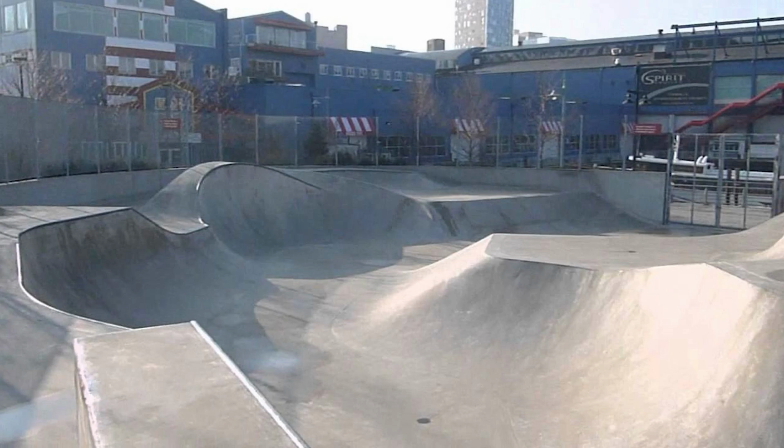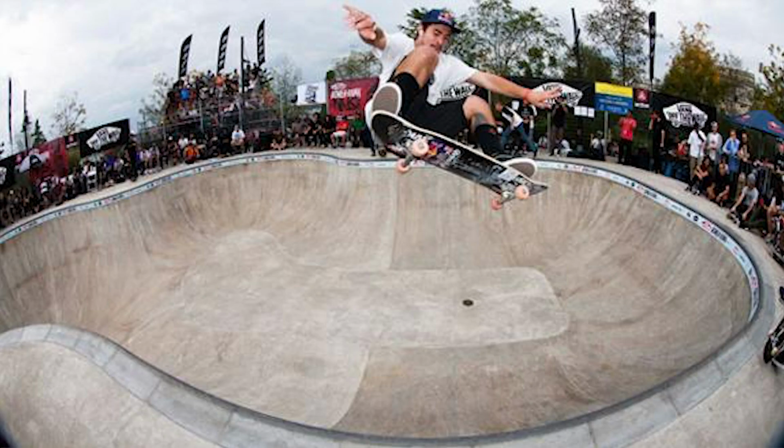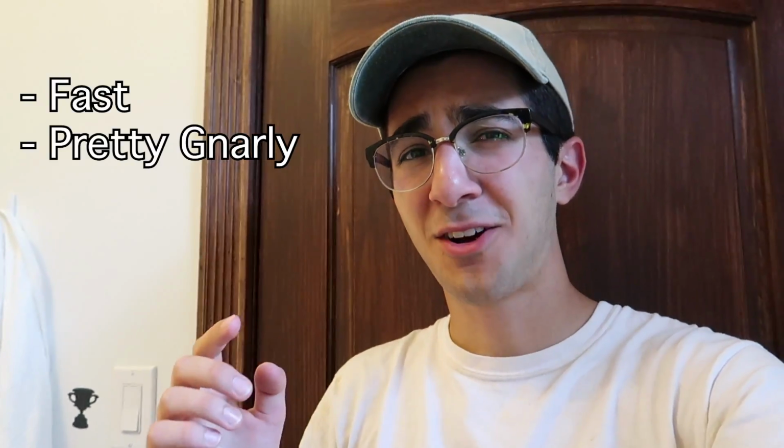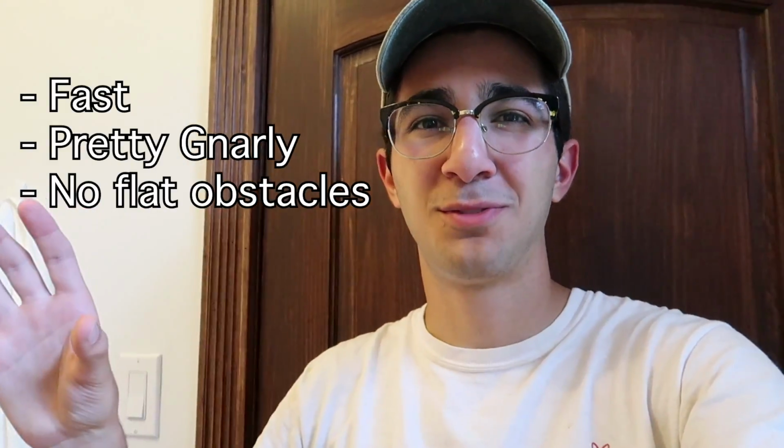The bottom line about the Pier 62 skate park is you have the big bowl section in the middle, you have the big pool style bowl in the back, and around the side you have the street section. This skate park gets you going fast. Every obstacle is pretty gnarly. There's no just simple flat obstacles.